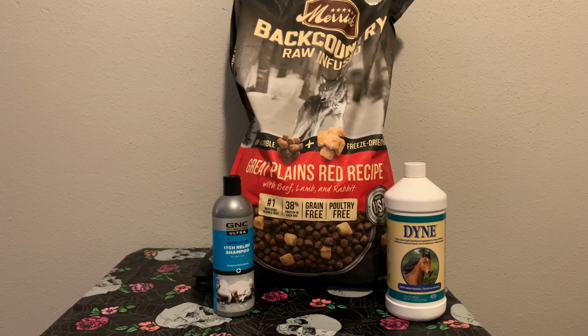And he does really good about bathing and stuff. So I put him in the bathtub, and he sits there pretty calm and doesn't try to jump out or nothing. Now the product on the right is what I'm using to help bulk him up a little bit. It's called Dyne. They make it for dogs too, specifically for dogs, but I've realized that this is a lot better, plus it lasts me longer.